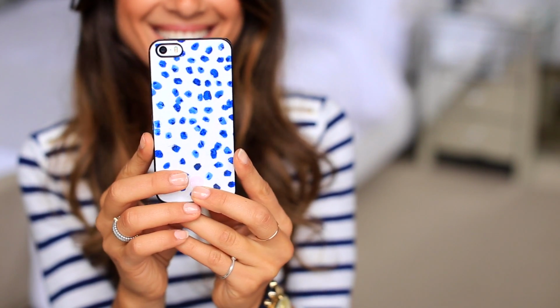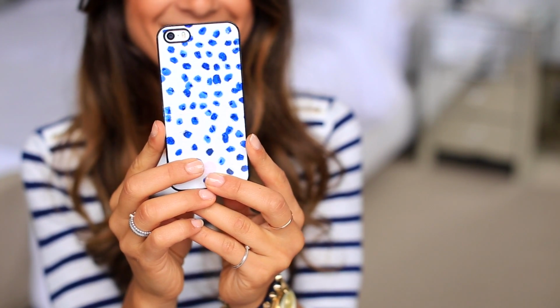I really like the print, and I had a few cases from the company because the girls that own the company actually make the prints, like they hand draw the prints and then they transfer it to cases. So it's very unique kind of cases that I've never seen anywhere else, and that's why I really like it. And just once I put on the case, I don't remove it.